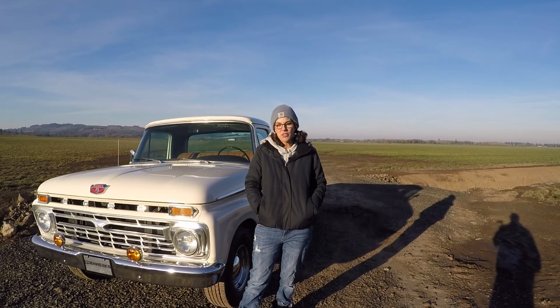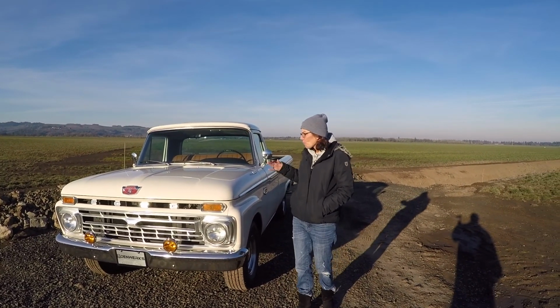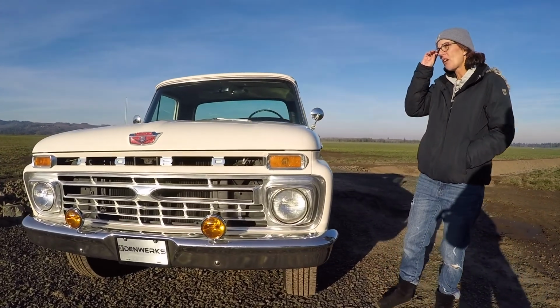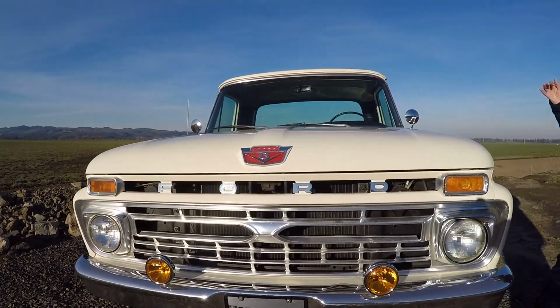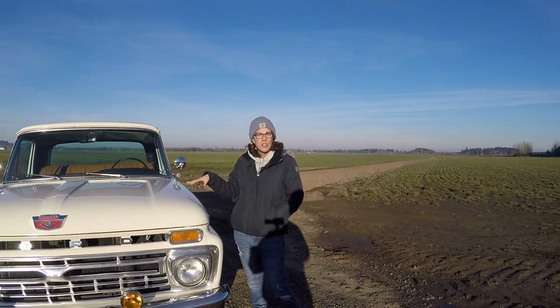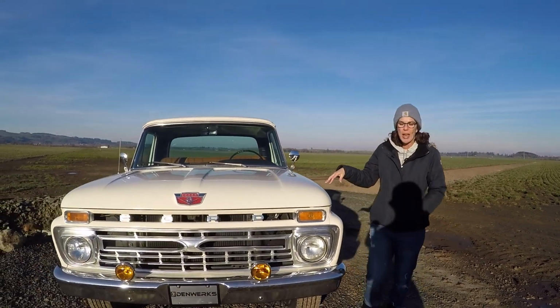But let's talk about this really cool '66 F100. This is a truck that we actually owned about 7 or 8 years ago. Sold it to a guy, and he has done some upgrades. Originally this truck was Ragoon Red when it was new. When we owned it, it was blue. And then the current owner painted it this Wimbledon White, which I love.